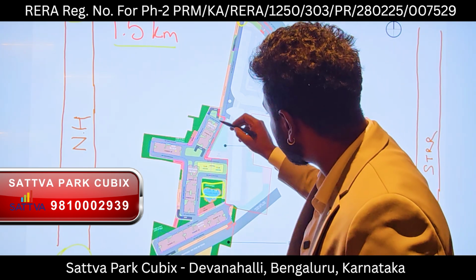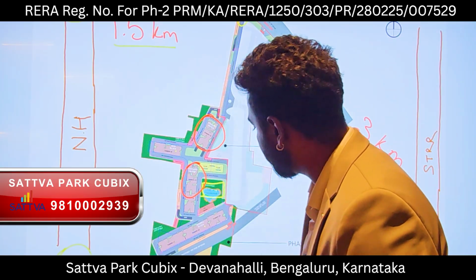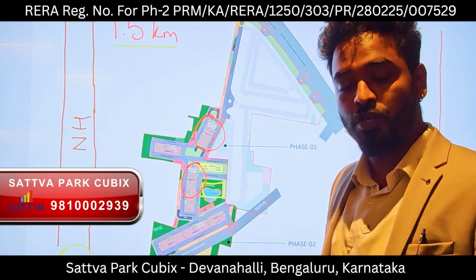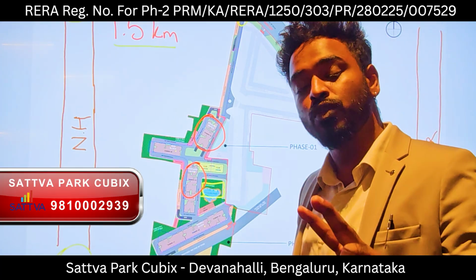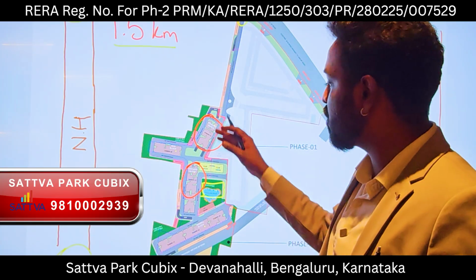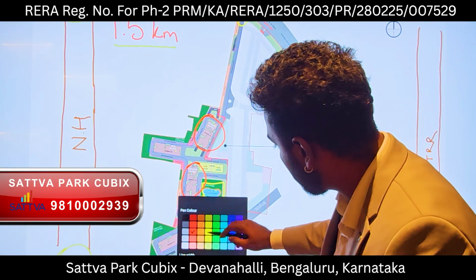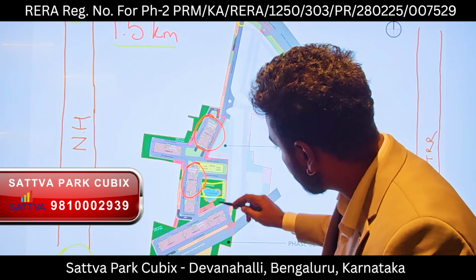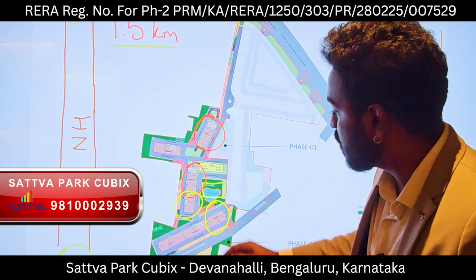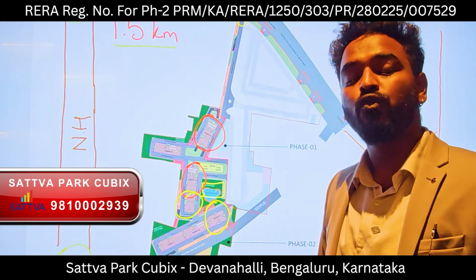So tower number 15 and tower 13. These are the 2 towers where we have 6 units of 3 BHK on each floor, where 2 units will be of 2.5, which is around 1457 square feet. But all 3 BHKs have 3 balconies this time. Then let's go to the other configuration. After this we have another 2 towers, tower 14 and tower 19. These have only 4 units on each floor, and all 4 are 3 BHK.